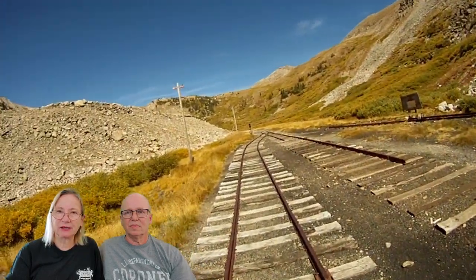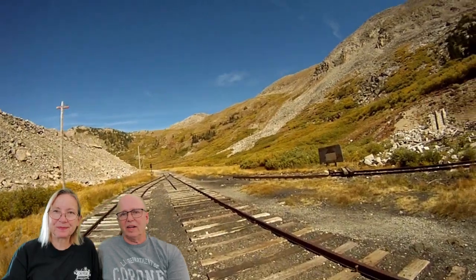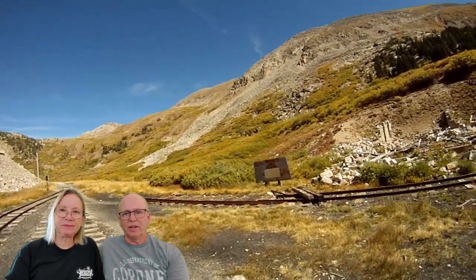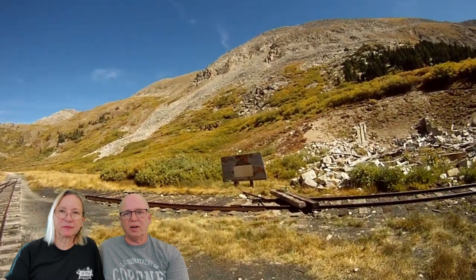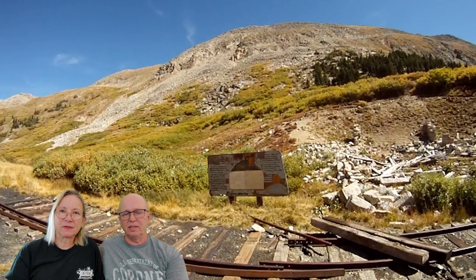So there are a lot of people that have done a lot of work on this road and at the tunnel to restore things. So it's pretty great. And they've done an excellent job at restoring everything, from the station house. You'll see us going in, and the water tank, everything just amazing.